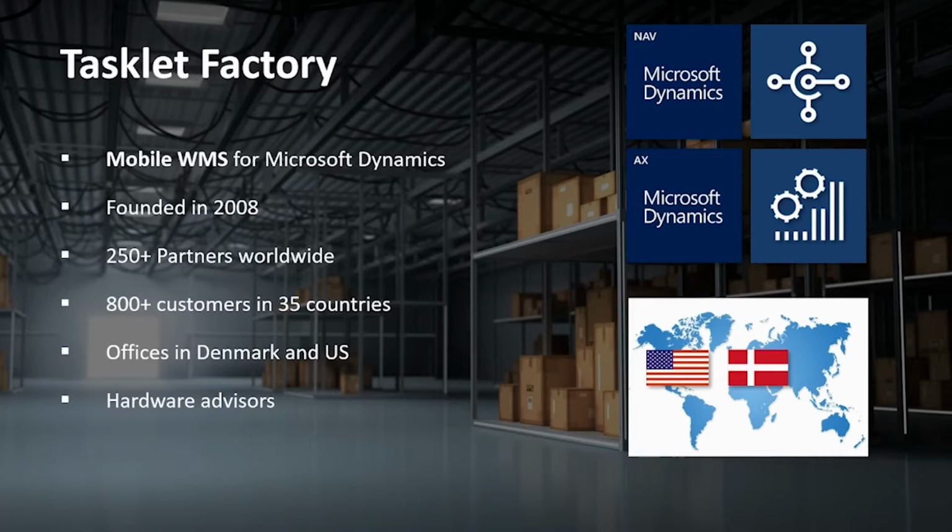Tasklet was founded back in 2008, and our solution is today sold through a Microsoft Dynamics partner network. We have 250 plus partners around the world, 800 customers, and all of these are divided into somewhere close to 35 different countries. We have a main office here in Denmark, where I'm situated. We are 35 people in total, and we have an office in the US as well, in Tampa, Florida, where I have 5 colleagues working from.